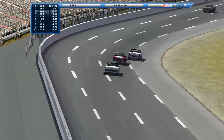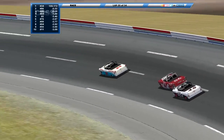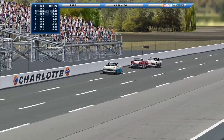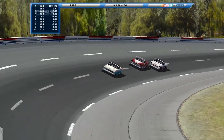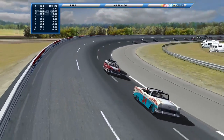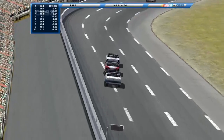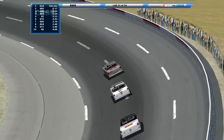Alright, back to our leaders here. Three-way battle. Still finding a way around to 34. Fisher and Cassino. Or Cancino. Or, I'm not sure. These two gotta work together if they can. Near 2 second lead. Big lead between first and fourth.